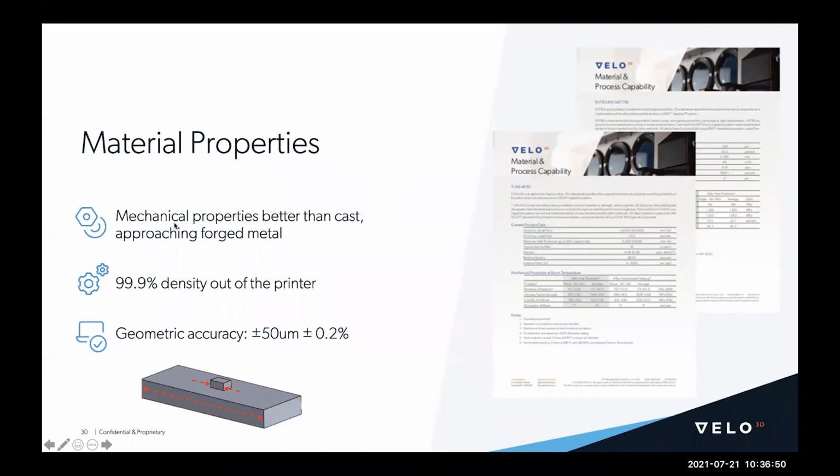So generally speaking, the mechanical properties are better than cast and approaching wrought material or forged material. The density is 99.9% coming out of the printer. And if you compare this to, say, castings, where generally 95% dense is the ballpark, or the requirement that you can see, it's tremendously more dense. And just one note to back up for a second, the reason that we're able to get better mechanical properties, if we look at tensiles, for example, is because you have a finer microstructure than castings. And so that drives the better material properties.